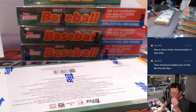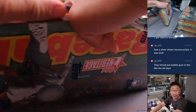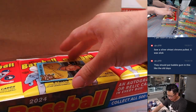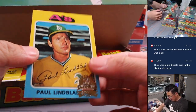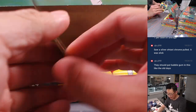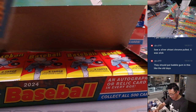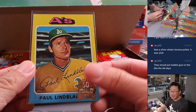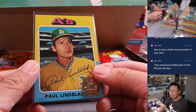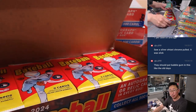All right, another box. They should put bubble gum into this like the old days. Oh, here's an actual card from 1975. Just restamped right there. That's pretty cool. Paul Lindblad, A's. It's going to go to EA and the A's. It's pretty cool to see.